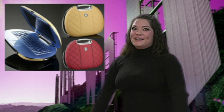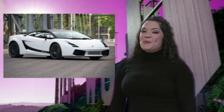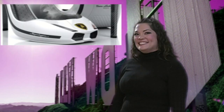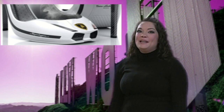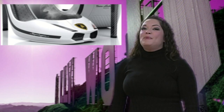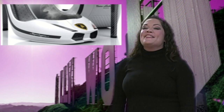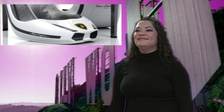Go rich people go! And we can't forget the Lamborghini now, can we? Well, not the car, of course, but the high heels. Those are a mock-up of an outrageous high fashion heel that anyone would want to try on. But don't run to your sugar daddy yet. These are simply a prototype, but a damn cool prototype.